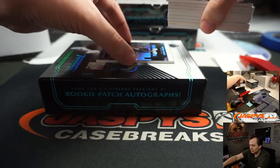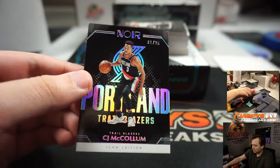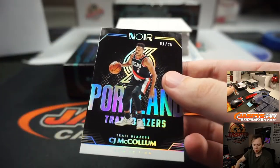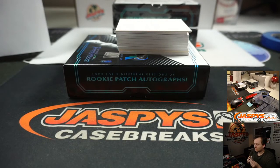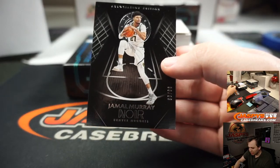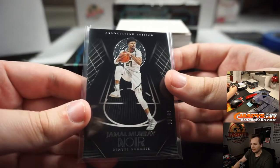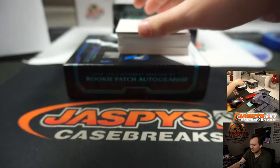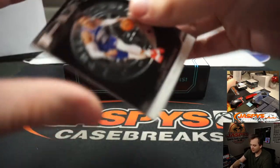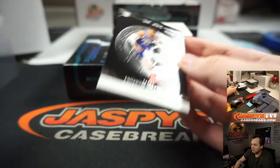This is a base, yeah. It is CJ McCollum, number 25, Portland. That's going out to Gavin. That's one of 25 right there. Jamal Murray, Association Edition, also at eBay 101. This one's 99 of 99. David C. with the Nuggets. And there's 41 of 99 Matisse Thybulle for the Sixers. Nice one there.